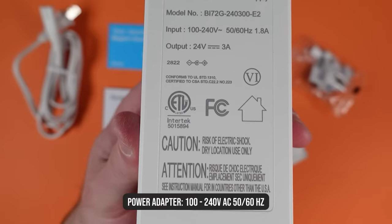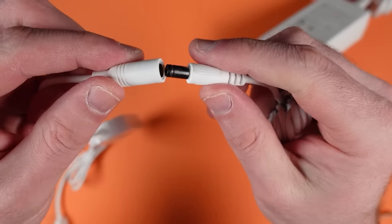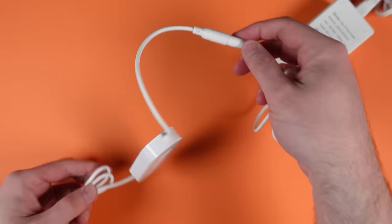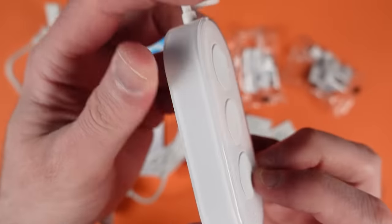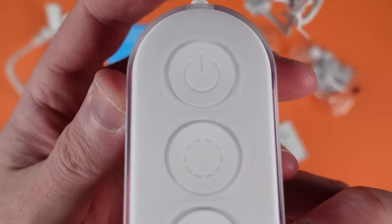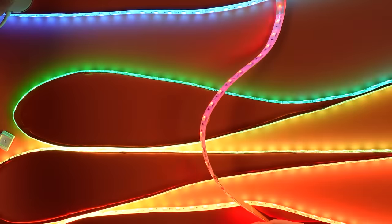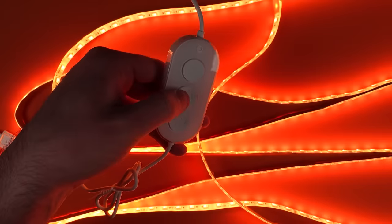They're not giving you some kind of rinky-dink deal here. That's going to go into the controller, which is a little bit upgraded, a little bit updated from the last time I saw this from Govee. They still have the same three buttons. This one should be the music sync. That's usually what it is.